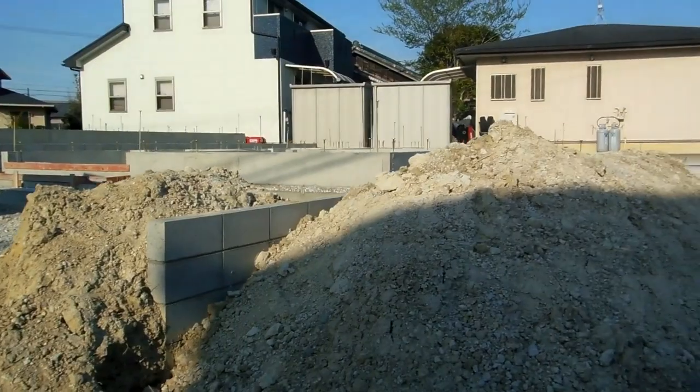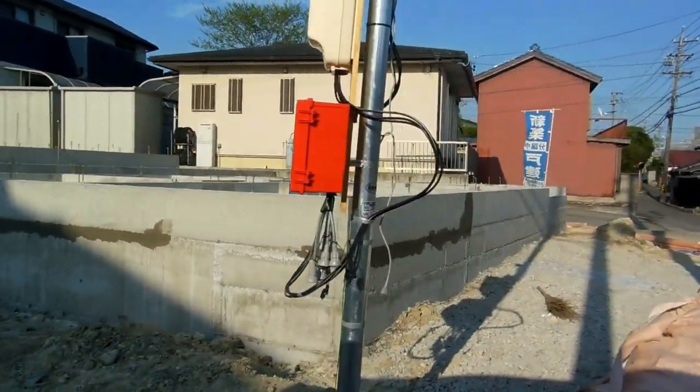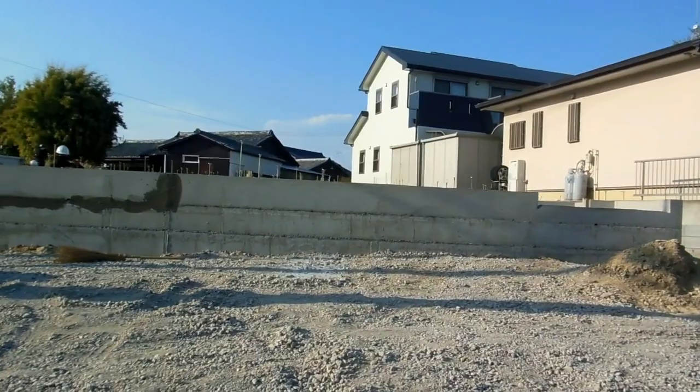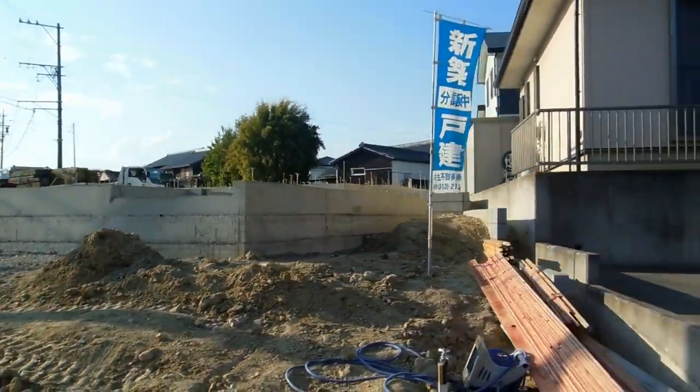So formwork's off, and they've put their little caps on the top of the bolts there. So again, what are we, about 3 months into the job. That's how far they've got so far. And again, we don't mind, no hurry.